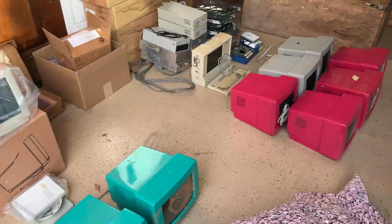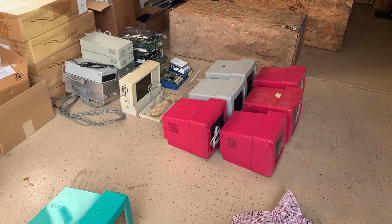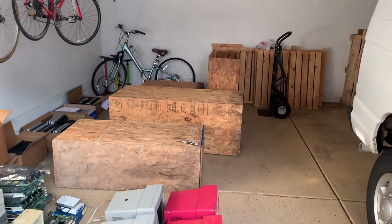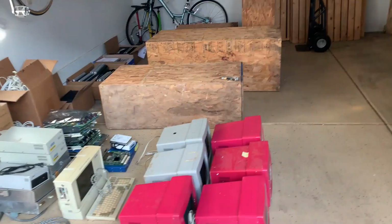Okay, a lot going on. I thought I'd do a sort of partway through video. But first, look at this packing material. It's like glitch art packing material. I mean, I don't need all of this, but pretty cool. Looks like stone or something. But anyway, yeah. So we got some of the monitors out of that open face box over there.